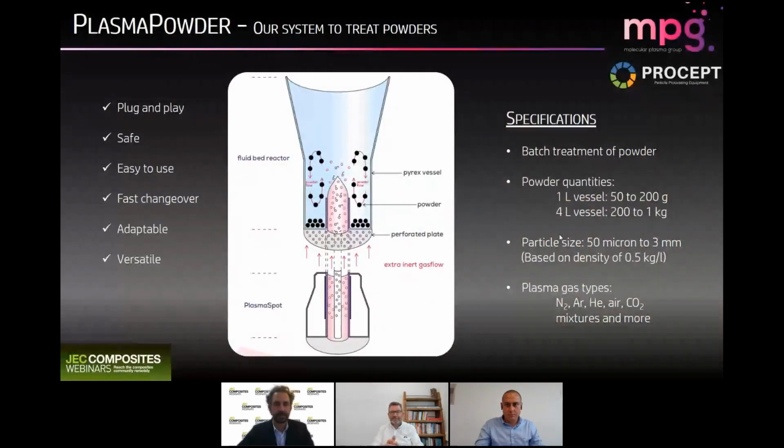A new one that we're just bringing to market is actually powder treatments with our plasma. So today, it's a combination of our technology and Procept's technology. Procept is a specialist in powder coating, spray drying, spray coating, all those types of things. Mostly in the medical world, actually. But we've combined our technologies, which allows us now to also do all the functionalities that we can bring to 2D or 3D surfaces, also bring that to powders, which can be of extreme interest in powder treatment, obviously, again, for the composite sector. We have some programs ongoing, but I can't say anything about them, unfortunately.